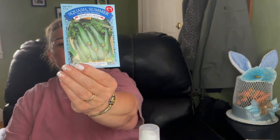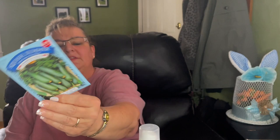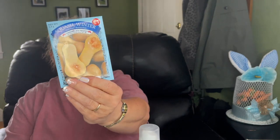So we'll give those a try. Then I did pick up some zucchini, summer squash, and butternut squash. They're calling it winter squash. But so we'll do that today. We'll give it a whirl. And I believe this is the last item in the food category.